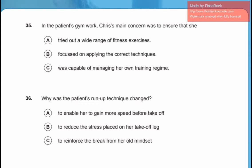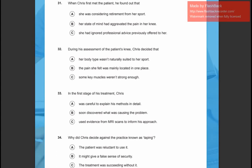Hello, I'm Chris Maloney, a physiotherapist specialising in sports injuries, and I'd like to present a case study to give you an idea of the sort of work I do. It features a very successful high jumper in her mid-20s who was referred to me with severe pain in her right knee, and that's the leg she takes off from when she jumps. What's more, when she stepped up her training in preparation for a big competition, the pain worsened, and she'd been forced to pull out of the event.